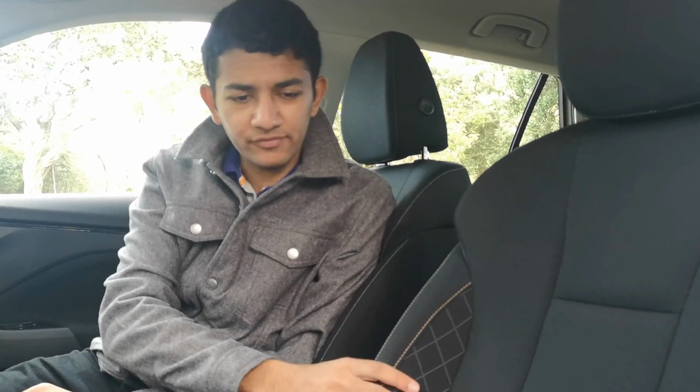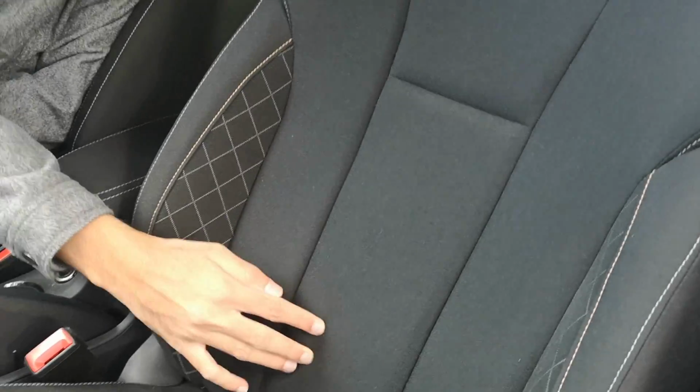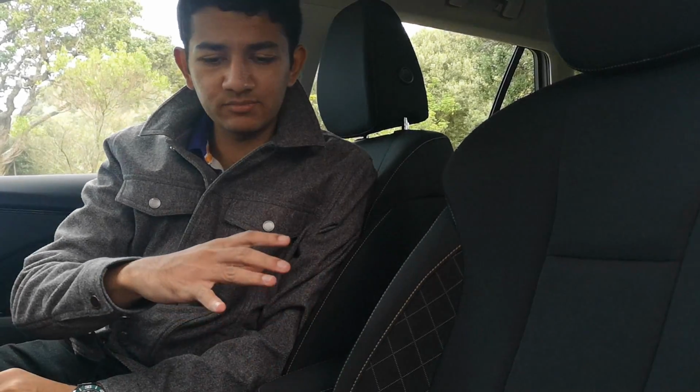These seats are all fabric, though you do get this cool design in it, similar to the crystalline design that you get in Skoda's LED lights actually. You also get the two colors of stitching. That's a cool touch to just add a little air of creativity to this cabin. The seats themselves are really comfortable, very supportive on your lower back and just comfortable for long journeys.